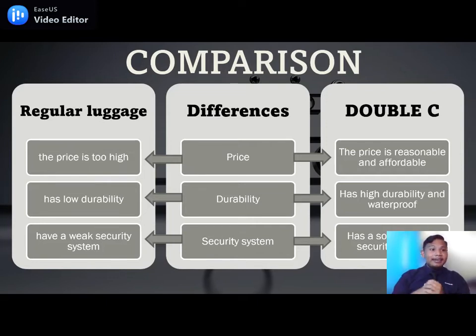Okay, the second, regarding durability. Double C is great with high durability and waterproof, but regular luggage has low durability and is quickly damaged. Okay, for the third, about the security system. For ordinary luggage, there is no security system, but Double C has a sophisticated security system.